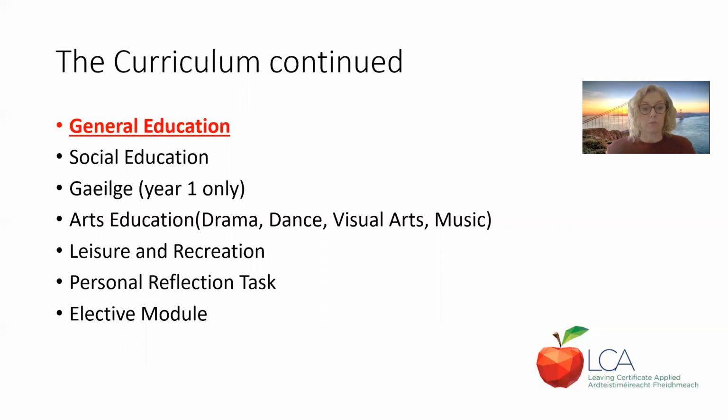Leisure and recreation, so that's quite a big area, and it's all about their health and physical exercise and recreational activities. Personal reflection task, that goes on over the 2 years.